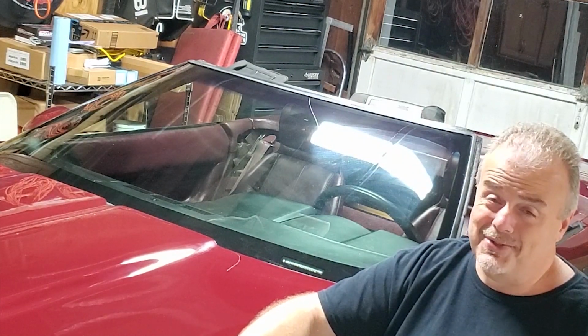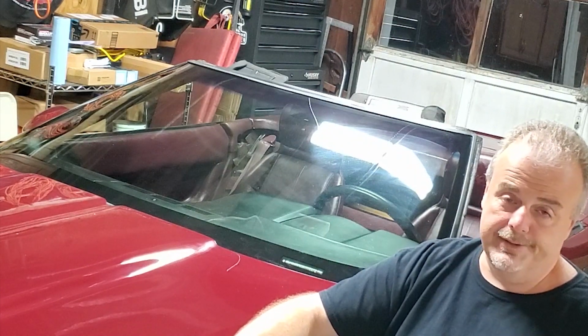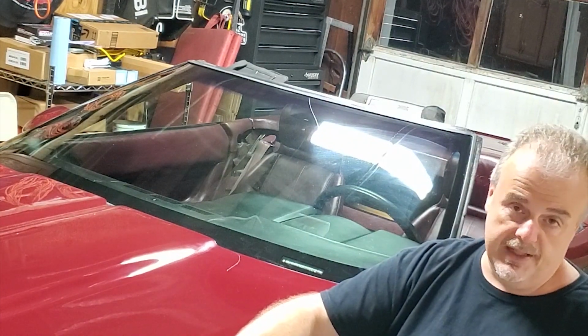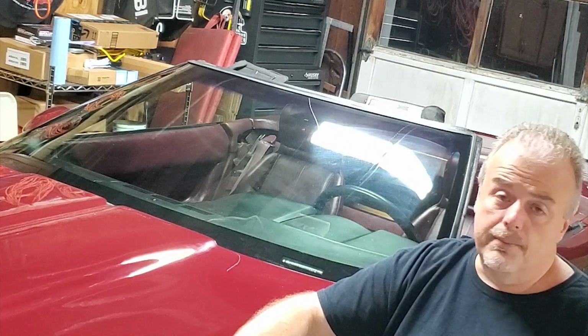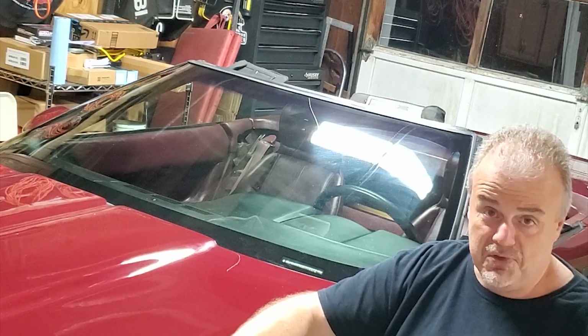I've seen remanufactured power steering pumps. Prices go all the way from $59 to $159. And there's different brands and all kinds of stuff. So, as a new C4 owner, I knew what I was getting into for the most part.